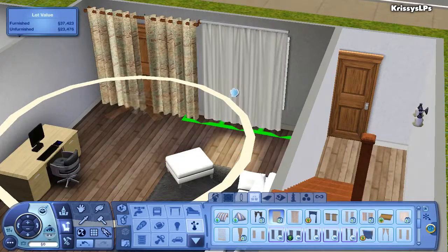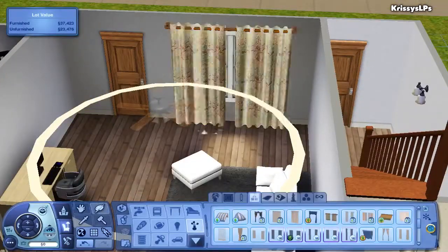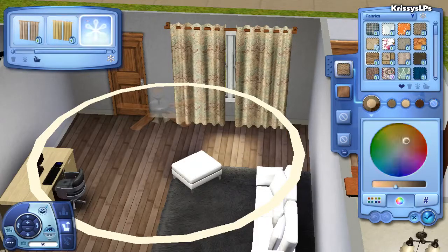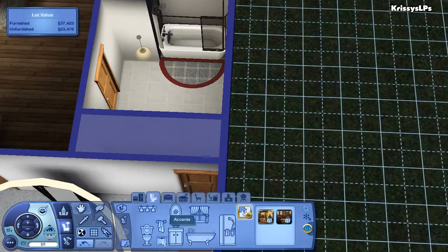And I am trying to find a decent curtain because I love curtains, because I don't like people looking into my apartment, and it's happened before. So if I were to live here, I would make sure to put curtains up. So that's what that is.